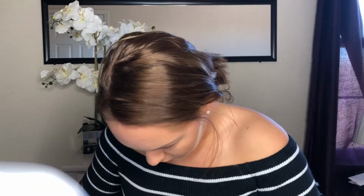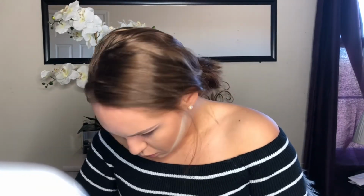And now that I am done bronzing my skin, I'm going to take a clean brush, should be somewhere. I'm just going to take this blending brush and clean it out really good so I don't end up with a messy face. And I'm just going to dip into these bronzers and contour my nose.